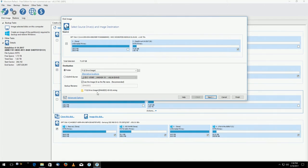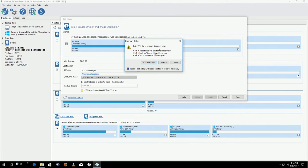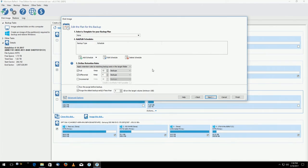I'm going to say next, because it doesn't exist. So I'll say create the folder. It used to exist. It'll exist now. I can set the properties, full, differential, incremental. I'm going with the default. I'm not even selecting a template for the backup plan. I'm going to click on next. Purge the oldest backup set if less than 5 gigs on the target volume, minimum 1 gig. Click on next.